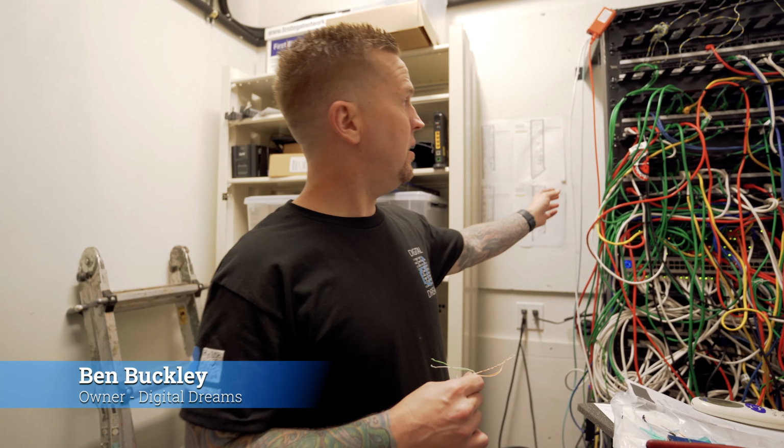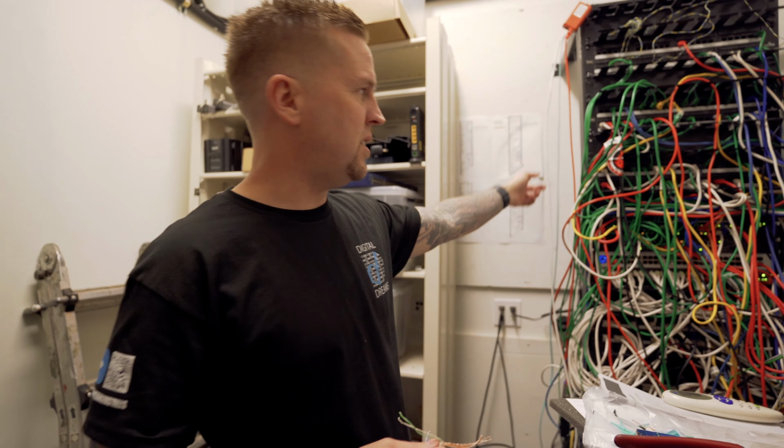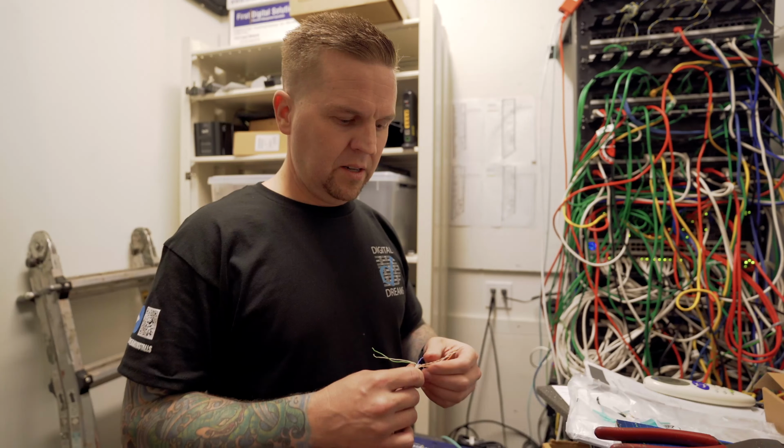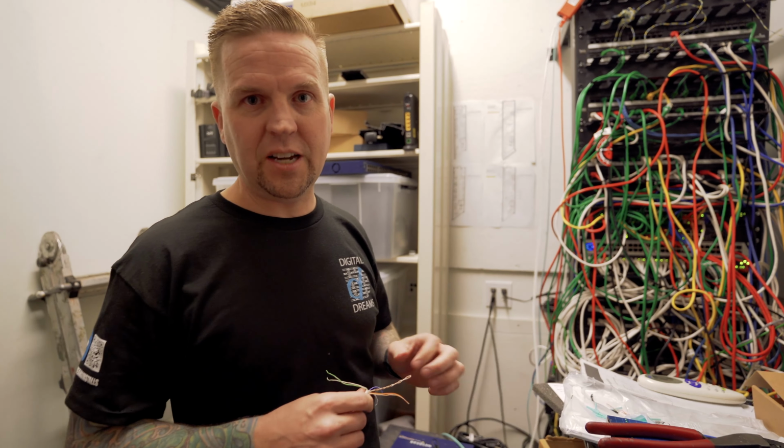We are installing a fiber cable from the back of the building in the basement level to his network room. They just got fiber internet, 1 gig down, 1 gig up, to switch them over from Monkey Brains to fiber internet. Let's check it out.